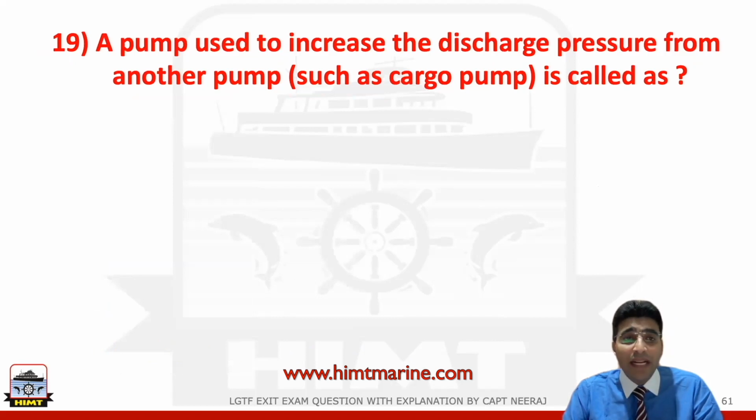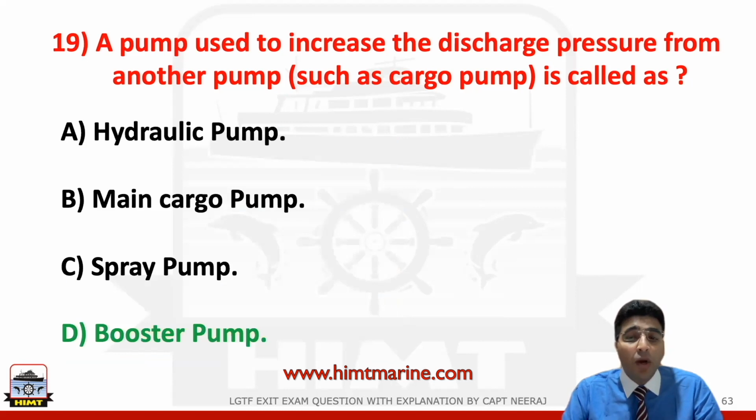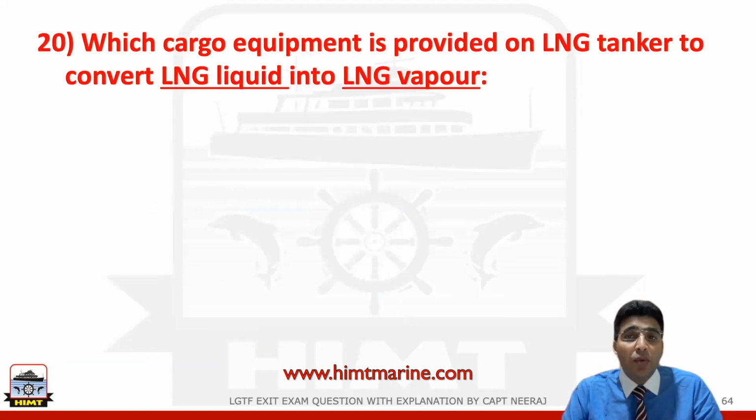Moving on to question number 19. A pump used to increase the discharge pressure from another pump, such as a cargo pump, is called a booster pump. Basically, booster pumps are found on LPG ships. The whole idea behind this booster pump is that it increases the discharge pressure from your main cargo pumps. They are not the main pumps. They increase the pressure of the cargo which is being drawn by the main pump. So among all the options given for question number 19, option Delta, that is booster pump, is the correct choice to make.